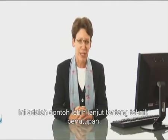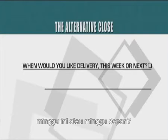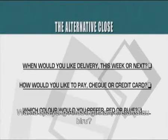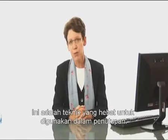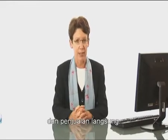Here are some further examples of closing techniques. When would you like delivery? This week or next week? How would you like to pay? By cheque or credit card? Which colour would you prefer? Red or blue? This is a really useful closing technique to use, both when telephone selling and in face-to-face selling.